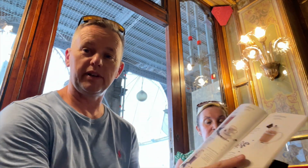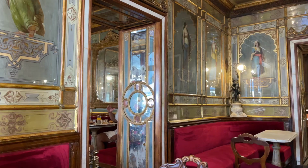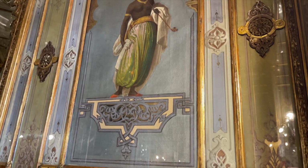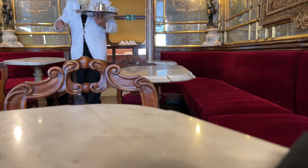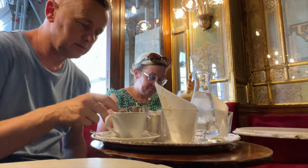So we're at the Cafe Florian. This is the oldest coffee shop in Italy, claimed to be, 320 years old. Got a nice menu. It's not the cheapest, I have to say, but they do look lovely. It's got a beautiful decor, absolutely gorgeous. Home from home, isn't it?